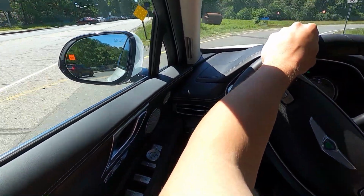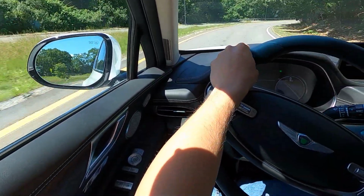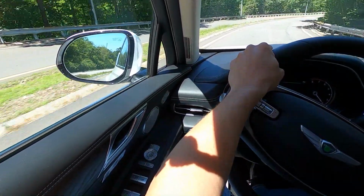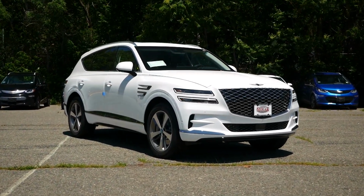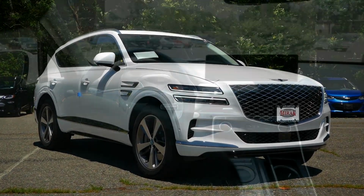By opting for the 3.5, all-wheel drive will come standard, but rear-wheel drive is available for models powered by the 2.5-liter turbocharged 4-cylinder engine. For fuel economy, you can expect to receive right around 18 miles per gallon in the city and 23 miles per gallon on the highway.